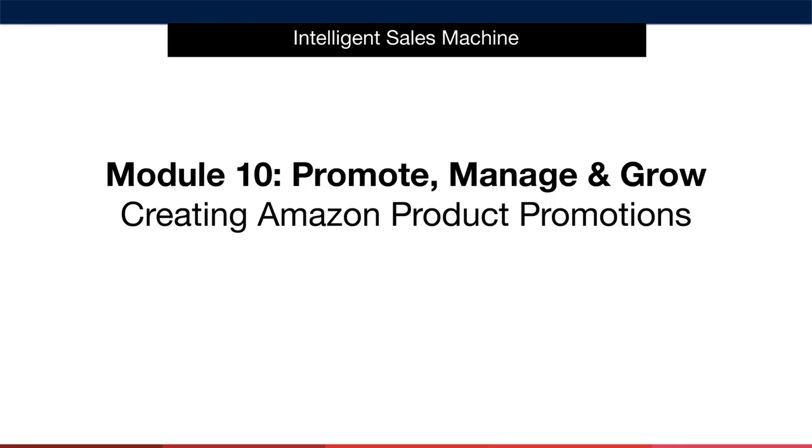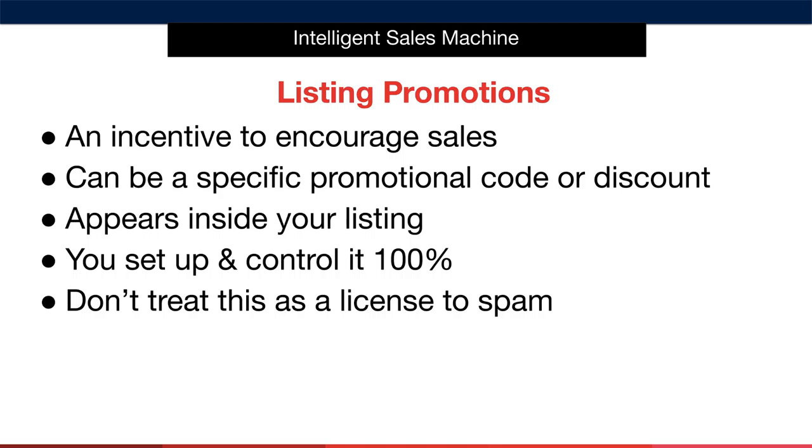Now let's take a look at a lesser used method of promoting your products on Amazon, but one that can be very effective. We're going to look at creating internal promotions on Amazon. If your product lends itself to multiple sales, then this is a very effective and sensible way to increase volume of sales per order. In other words, we can turn a one-piece order into a two or three-piece order, thereby increasing our order volume.